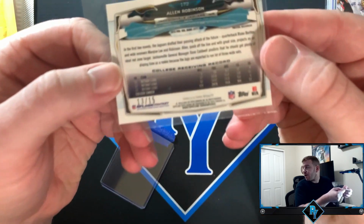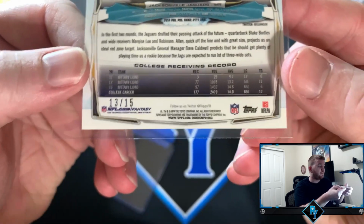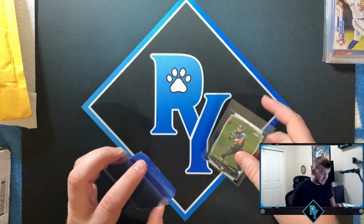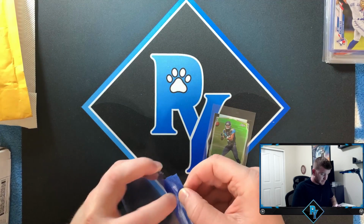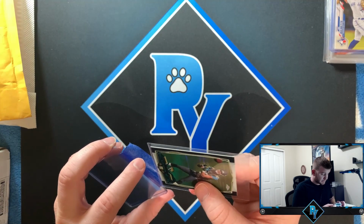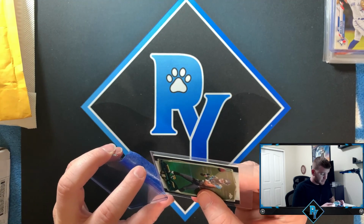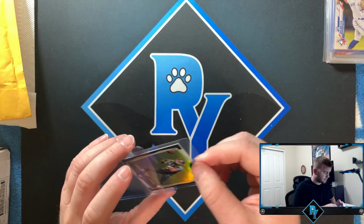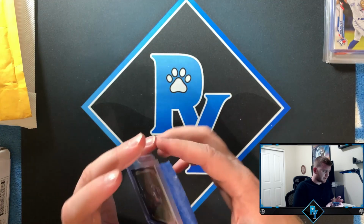You guys see that bottom left corner there? 13 of 15. I paid $15 for that. Minis, I know, don't sell great. I actually don't know too much about selling minis, other than the Bowman minis don't sell fantastically, which is odd to me. You'd think a shorter printed card would sell better, but for whatever reason, people don't like minis.